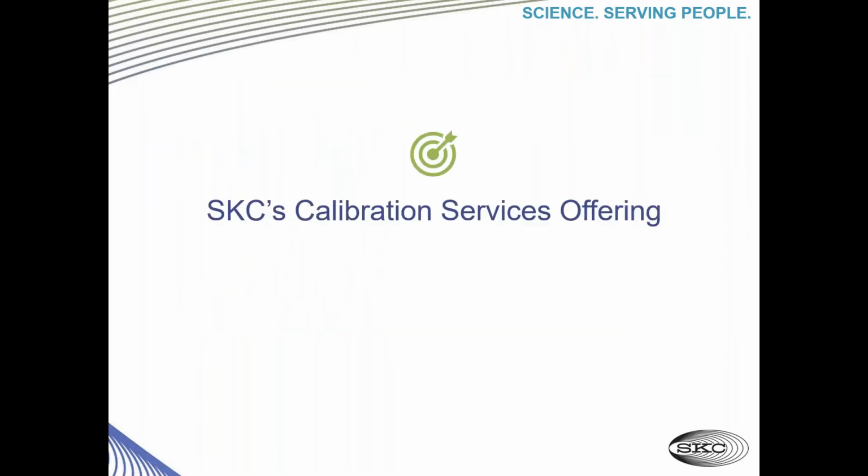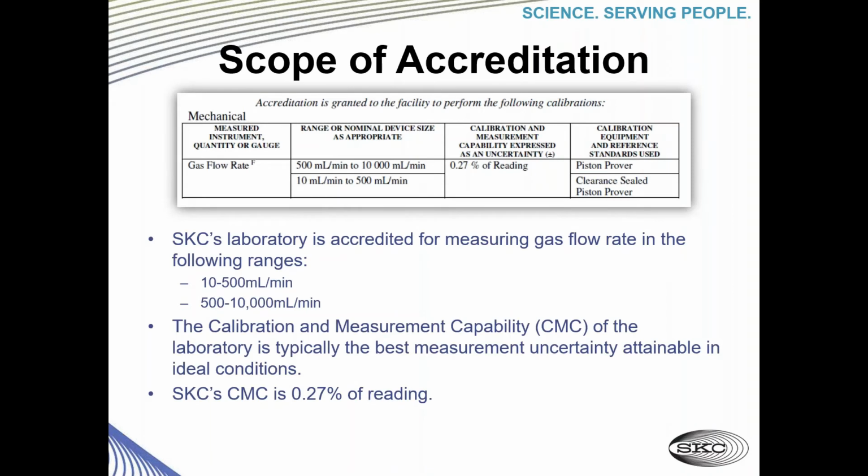So now that I've gone over that, let's talk through SKC's calibration services offering. Our scope of accreditation, this is on our certificate of accreditation, which can be found on Perry Johnson Laboratory Accreditation's website. But SKC's lab is accredited for measuring gas flow rate in the ranges of 10 to 500 milliliters a minute, so for low flow devices, and from 500 to 10,000 milliliters per minute.